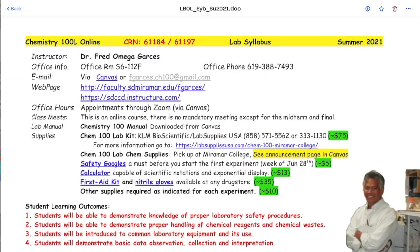So today what I want to do is make sure that you guys understand the format of the lab and where to upload or find the resources that you need to complete the lab for this particular course.